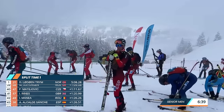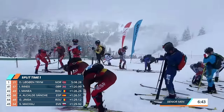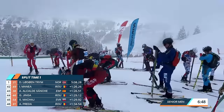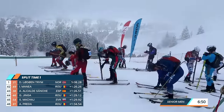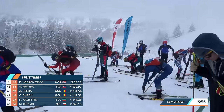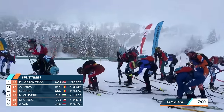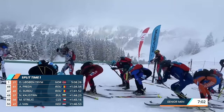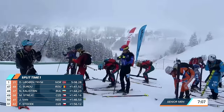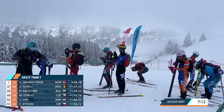Let's see skins. Just in front of the camera is Ot Ferrer, a Spaniard. Under 23 athlete also. Magic eyes, you have Leo, you can spot those numbers and those athletes. Yeah, but as I raced with them, I don't have to see the numbers. I know them from far, so it's easier than the younger categories.